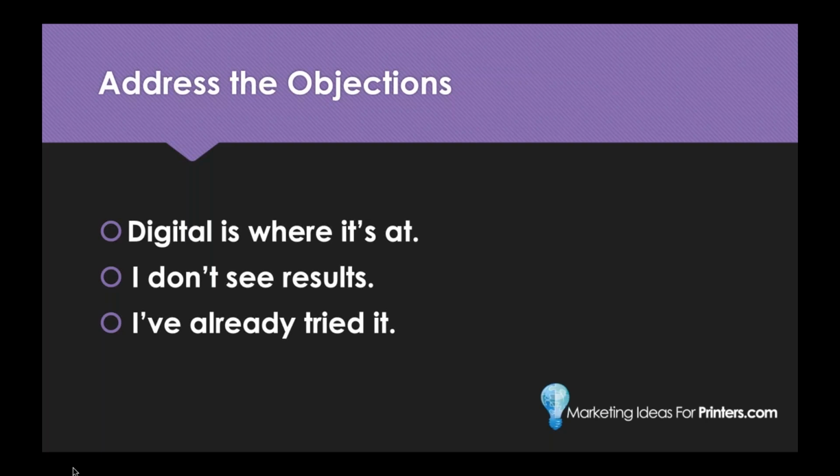First, they're probably saying things like digital is where it's at. And while digital is a necessity, its benefits are quickly lost without the combination of a digital and a print strategy. You're competing against thousands of other digital ads, where the competition is much less through direct mail in the mailbox.